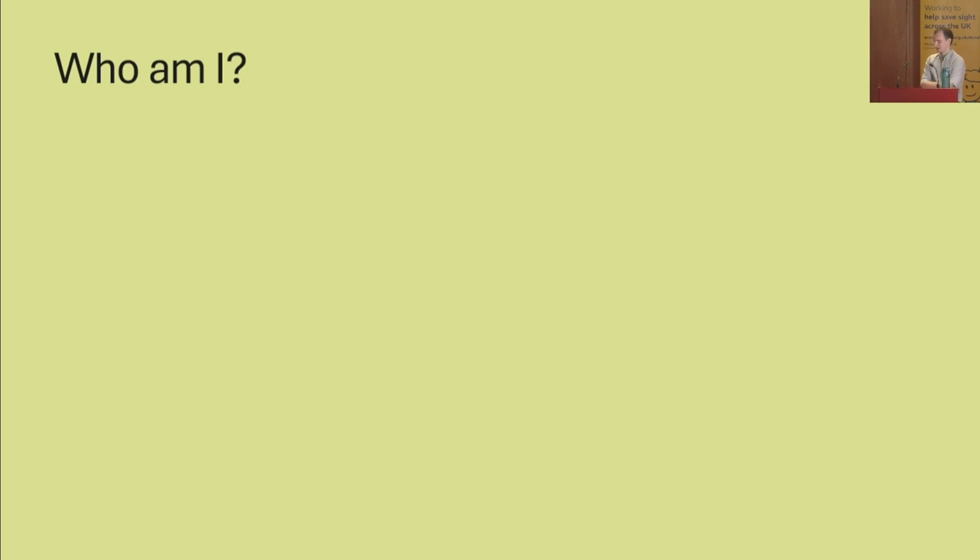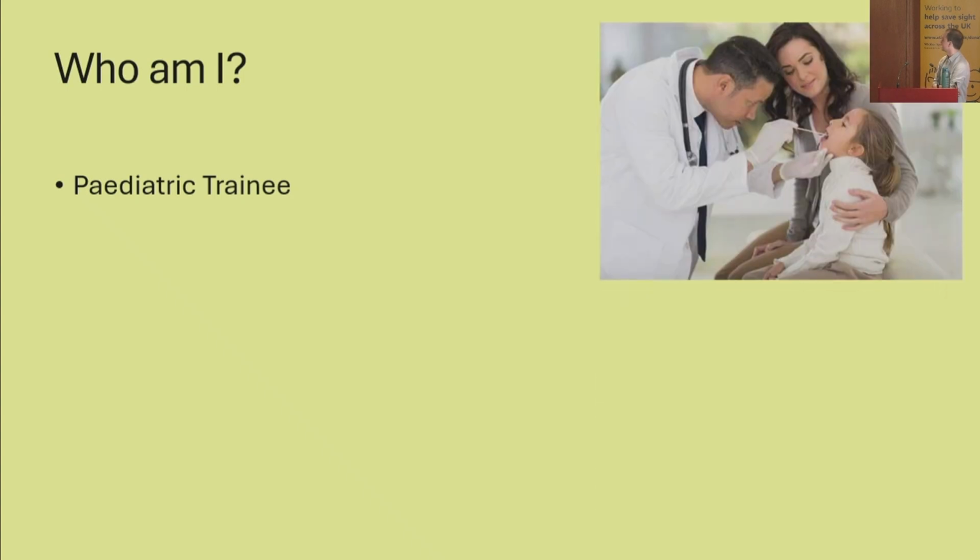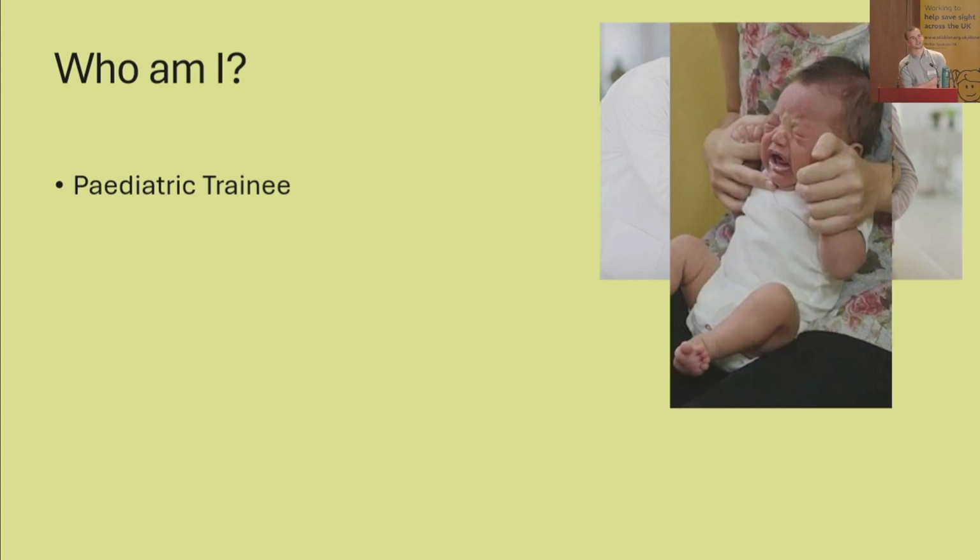My name's Robert. I'm a pediatric trainee. When I search for pediatric trainee pictures, I find something like this, and I have never seen a kid take a throat swab so politely. Usually, my patients are more like that.